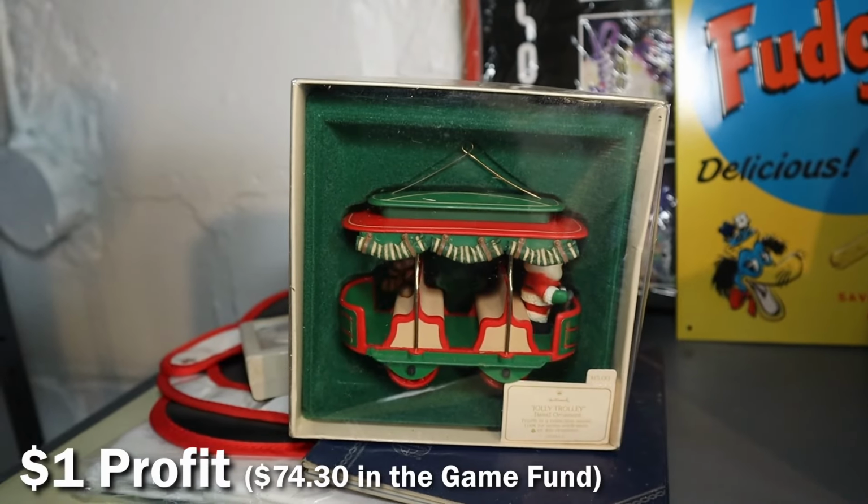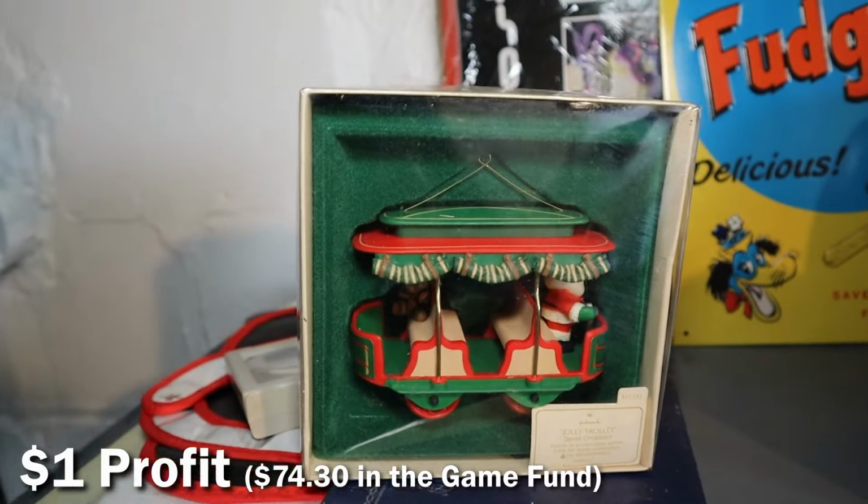And then we got an offer for $5. Happy to get rid of it on this Christmas ornament here. Picked these up for maybe 50 cents. It's this little Hallmark, so make a couple bucks on it. So I'm going to pack these 2 items up. Then we're going to head over to the game store, get some shopping, and hopefully add another game to the collection today.